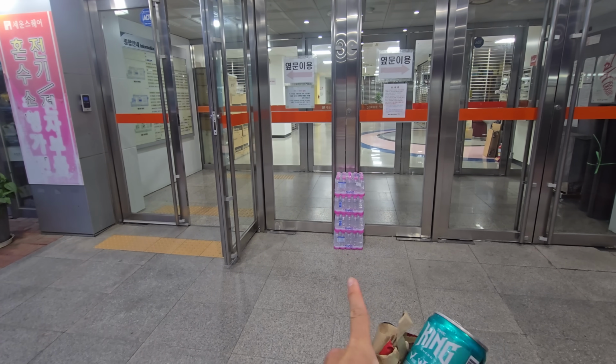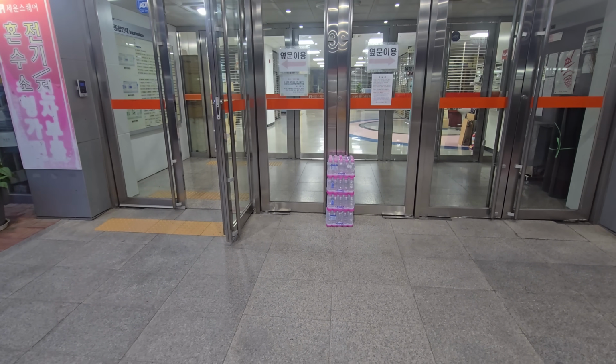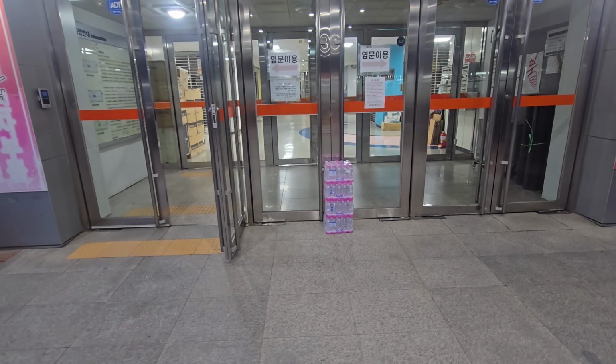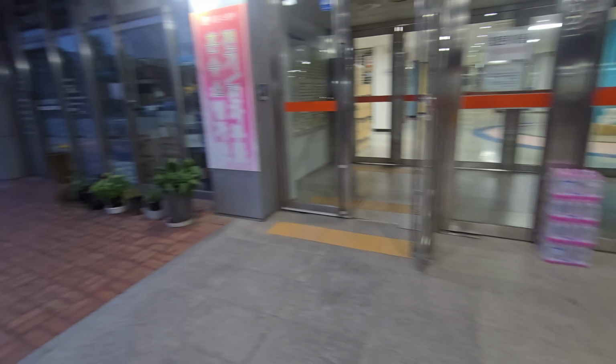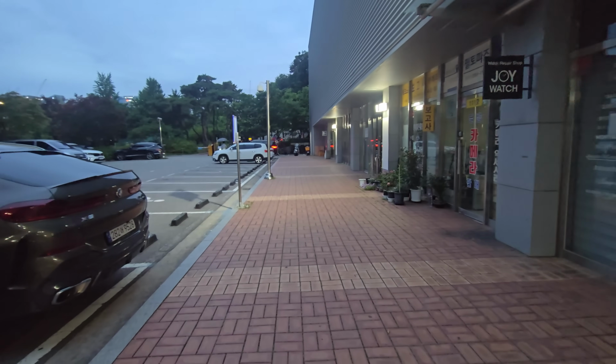Korea, one crazy thing, look at this. They deliver water and they just leave it on the street because people don't steal stuff. That's crazy, man. That would last like 8 seconds in Los Angeles.